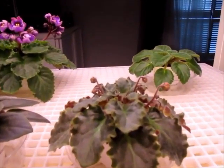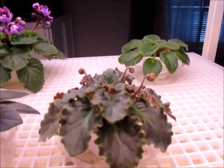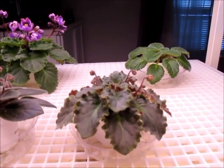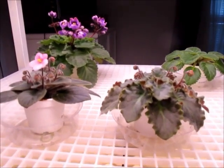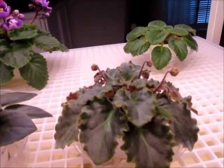As I've already mentioned to you, the footage that I tried to shoot on the work that I did on this plant, Rob's Sarsaparilla, and also on Rob's Antique Rose, was so dark that you couldn't see anything. And I'm very disappointed about that because I wanted to show you really what was happening with those crowns.